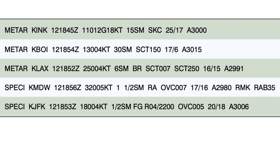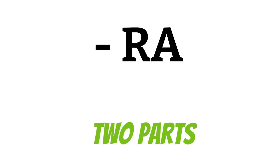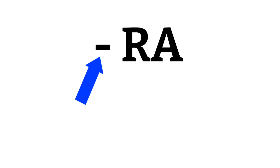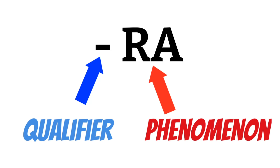Sometimes, after the visibility, you'll see these two letter identifiers. These let you know that there's some significant weather that you need to be aware of, and a lot of times that's what's causing that low visibility. And if we take a look at one of these little codes, these really are made of two parts. The first of which is either a minus or plus sign, and this is called a qualifier. The other is the actual weather phenomenon that's being observed on the field.